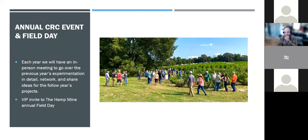In September, we also have the Hempmine Field Day. And this is an annual event. This coming year will be year 4 of doing this. But keep in mind, the Hempmine is only about 30 minutes away from Clemson University. So, this coming year, we would love to have you come out, see the Hempmine Field Day, where we'll have large scale projects, hemp, pheno hunts, that sort of thing. But then we can also hop over to Clemson University and actually see the greenhouse and see what's going on there.